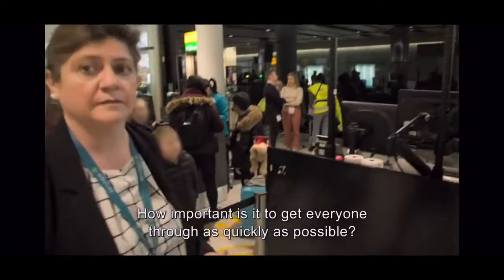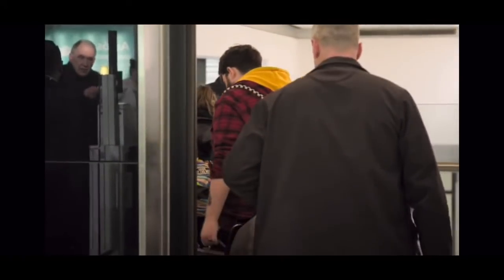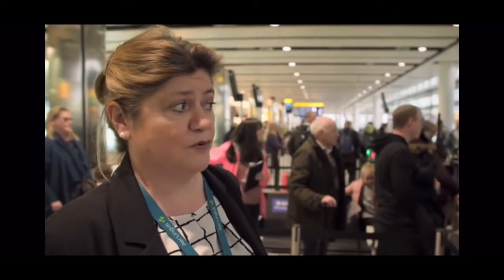Important is it to get everyone through as quickly as possible? Very important. It's all to do with helping us get an on-time departure. This aircraft goes backwards and forwards to Belfast, so it's on its way to Belfast now. Once we've closed it up, we'll come back tonight, and there is a curfew in Belfast Airport, so everything, I believe, has to be in and landed by a certain time. So if we delay this aircraft, there's a chance it won't be able to land in the correct airport.